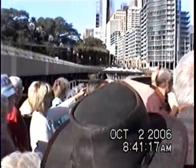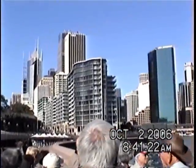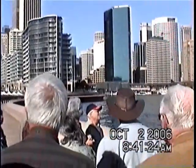Groups, they go every 2 minutes. Over there down to the left, you see the captain's boat. That's where we're going to sail from tomorrow, where we do our captain cruise. We go in and out of Circular Quay. This is the hub of the harbour transport.